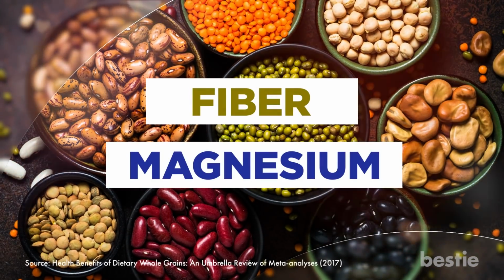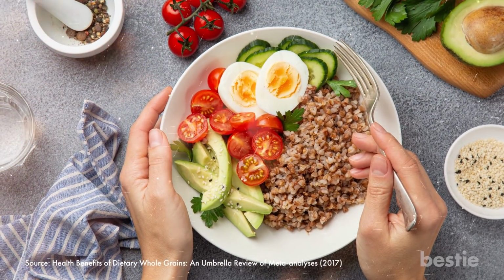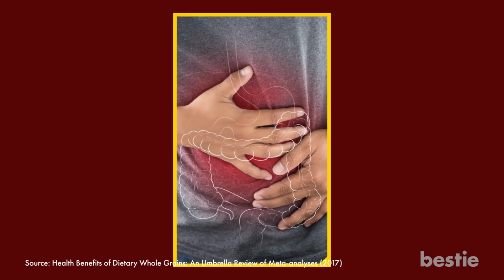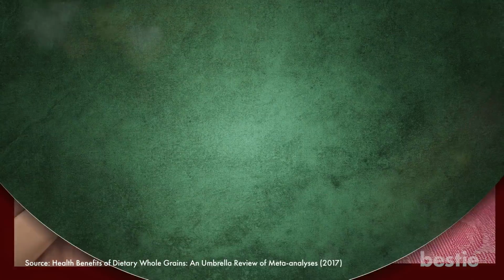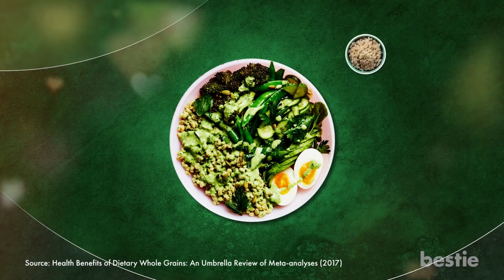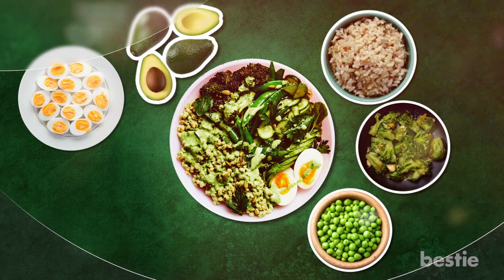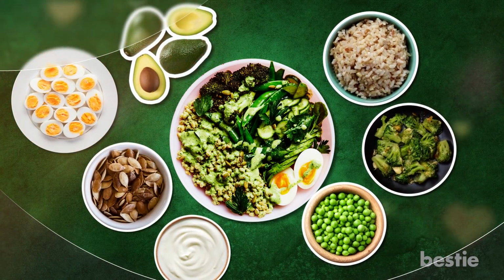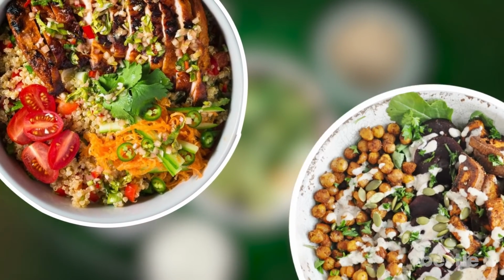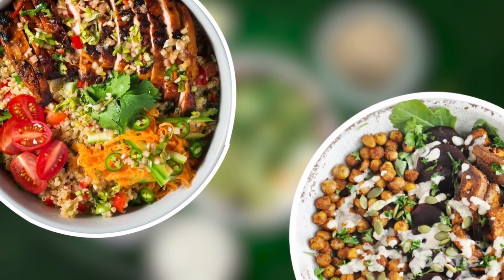According to a study, grain-rich diets have been associated with a lower risk of various health issues, including colon cancer, heart disease, and type 2 diabetes. The famous Green Goddess Buddha bowl uses a combination of brown rice, roasted broccoli, peas, avocado, hard-boiled eggs, toasted pumpkin seeds, and creamy yogurt. Aside from this, Thai chicken Buddha bowls and sweet potato and chickpea Buddha bowls are some recipes you need to try.